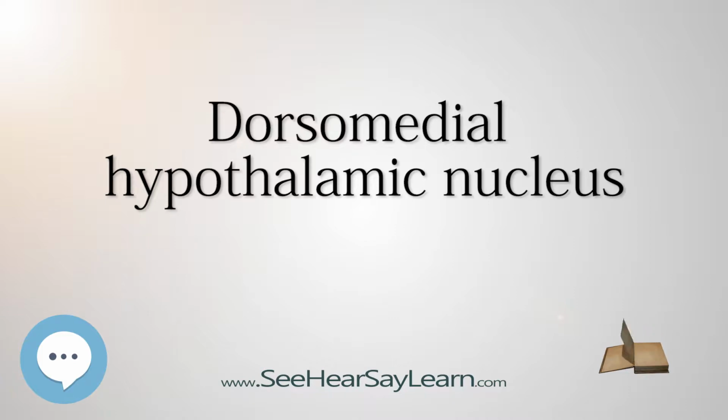The dorsomedial hypothalamic nucleus receives information from neurons and humors involved in feeding regulation, body weight, and energy consumption, and then passes this information on to brain regions involved in sleep and wakefulness regulation, body temperature, and corticosteroid secretion.